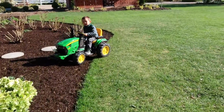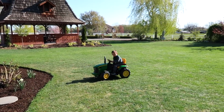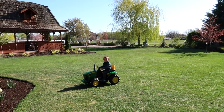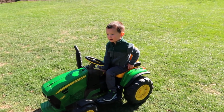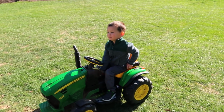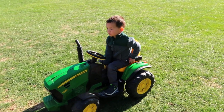Uh-oh, back it up, buddy. Ah, the poor daffodil. It happens. Hey, I'm gonna go to the greenhouse and get some flowers, okay? And then I'm gonna be back. You can stay out here and ride around if you want. Or you can come with me. But I'm gonna go get the gator.